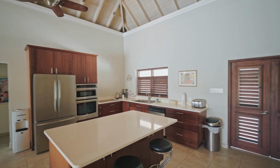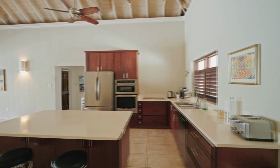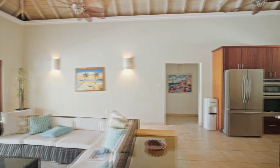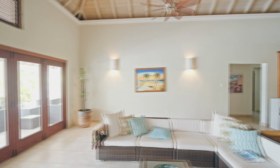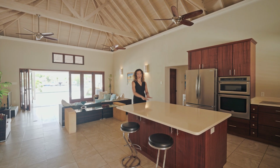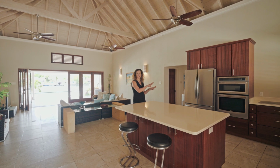As you come through the large open doors, you have such a great feeling of space because they have really high vaulted ceilings. So the open plan kitchen and living room leads straight outside. This is a fantastic kitchen. I love this island. It's got lots of counter space and you've got your double fridge, cooker and stove.